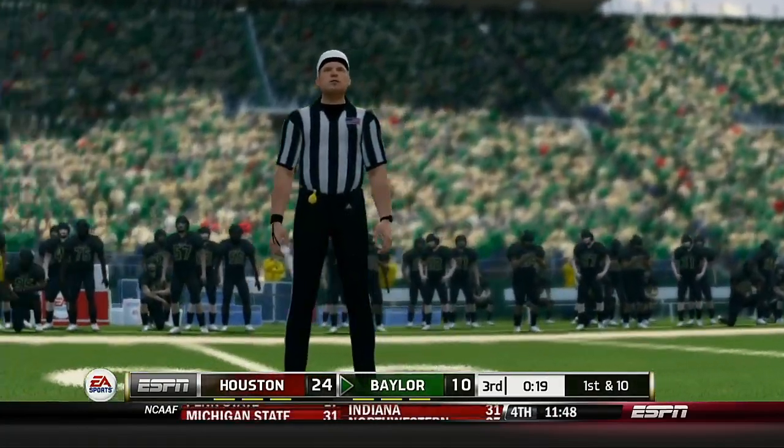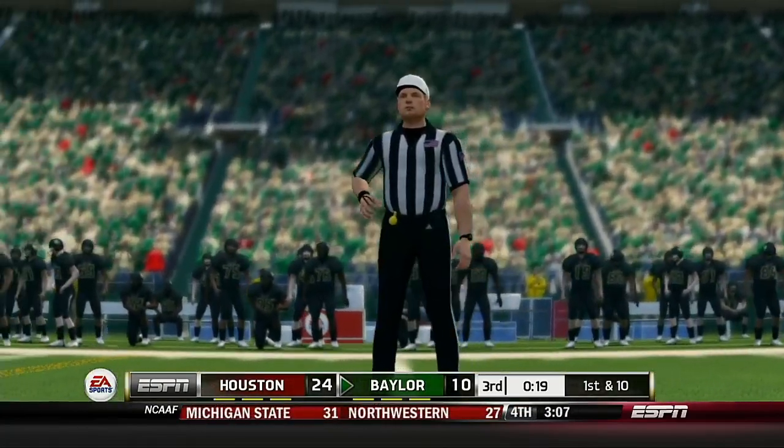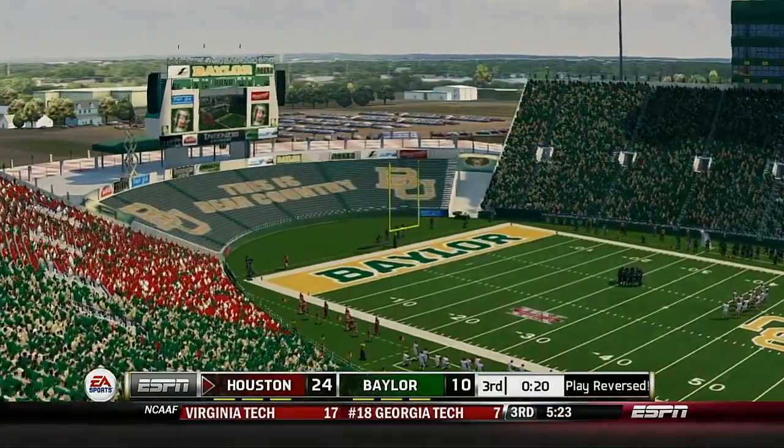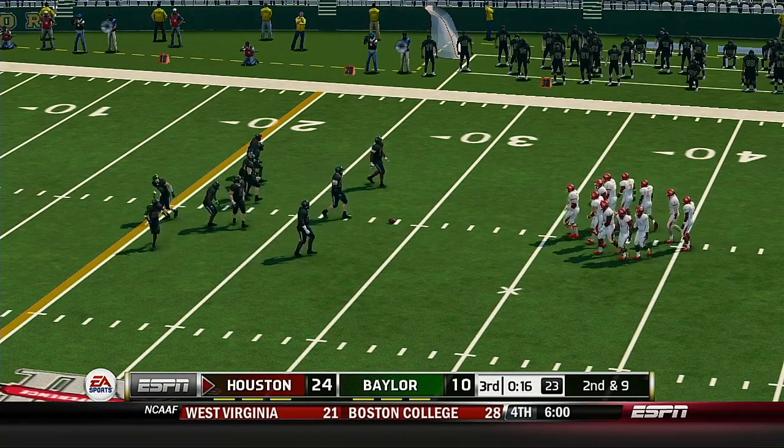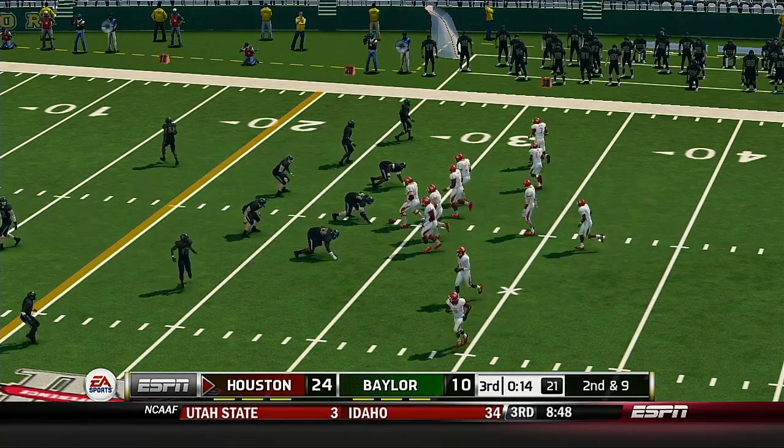After review of the play, the ruling on the field is reversed. So after review, they decide that this call should be reversed. Second and 9 coming up here. Ball on the 29-yard line.